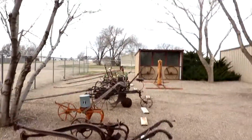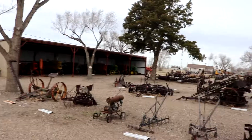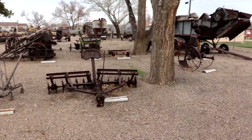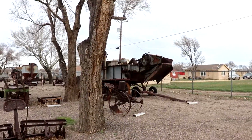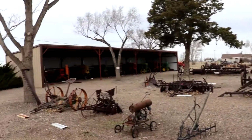There's old plows. I'll just kind of scan around and give you an overview, then we'll walk around a little bit and take some closer looks. Old thrashing machines, old disc, all kinds of goodies in here. Come on along, let's just walk around here and see what we find. And we'll step in here and take a look at some old tractors from way back, see what all they're going to be like here.